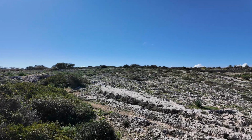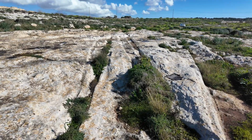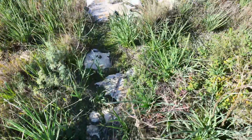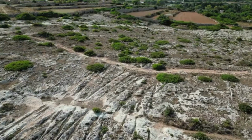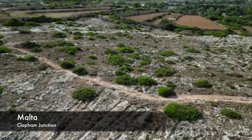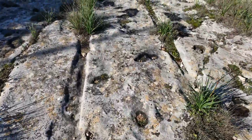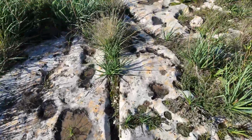They snake across the bedrock, dipping into valleys, crisscrossing each other, some ending abruptly, others quite literally disappearing into the sea. The most famous of these sites is right here, at a place locals call Mislagar El Kabir, but archaeologists nicknamed it Clapham Junction because, well, look around, it resembles a railway yard from a forgotten age. Some call them Bronze Age tracks, others say they're Roman. But what if we're asking the wrong questions? What if these tracks are older than we dare admit?